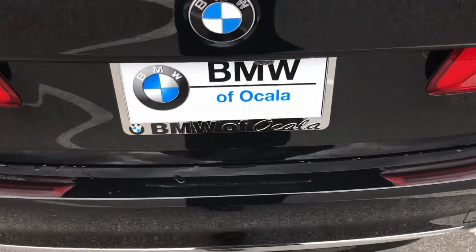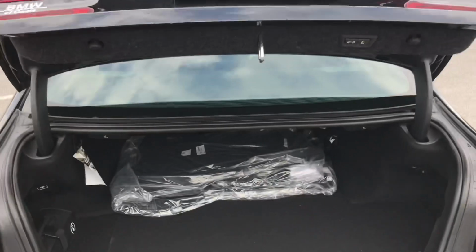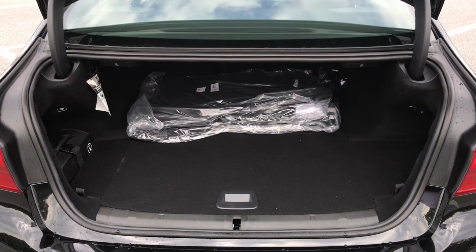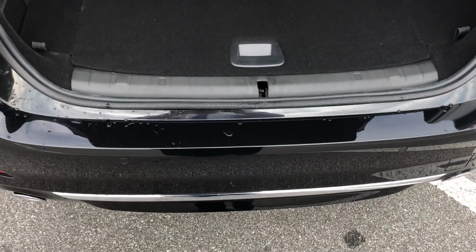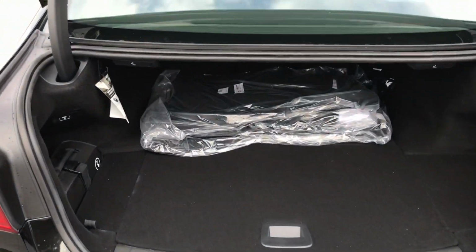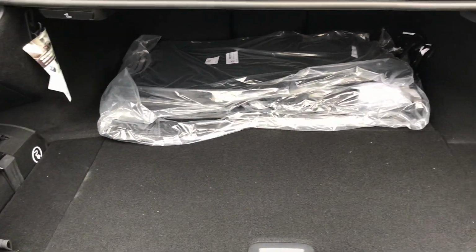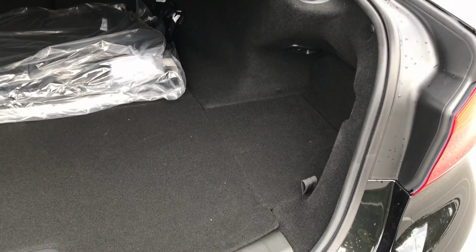Go ahead and take a look into the trunk. The trunk can be accessed with that little button I just pressed there underneath the logo. You could also use the key fob or kick-to-open feature. So all you'd have to do is just do a swift kick up underneath the back bumper there, and it'll allow the trunk to open as well. Here in the back, we do have 14.5 cubic feet of cargo space.